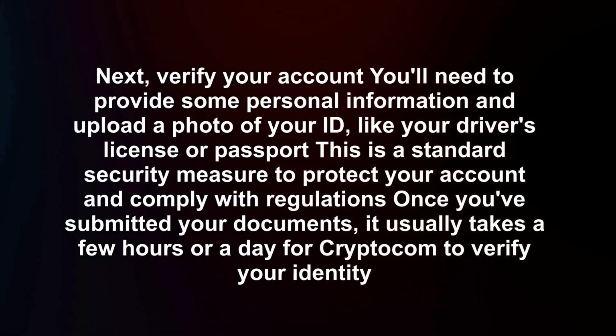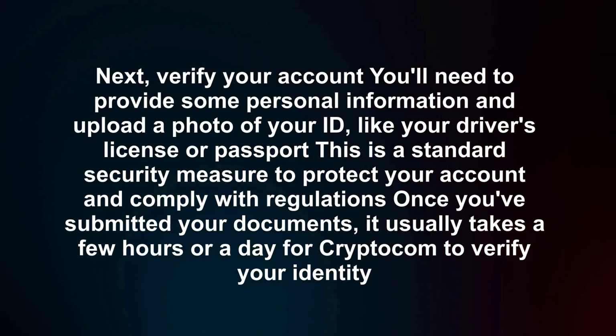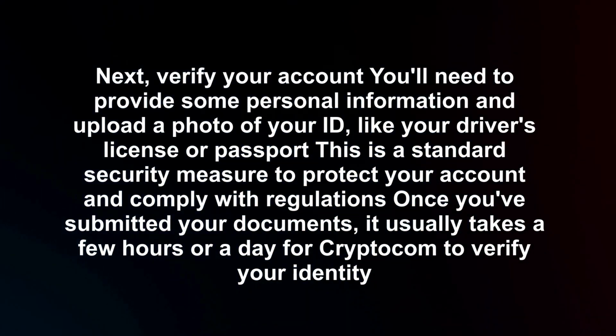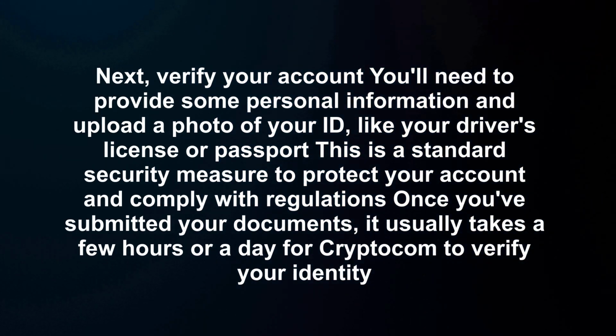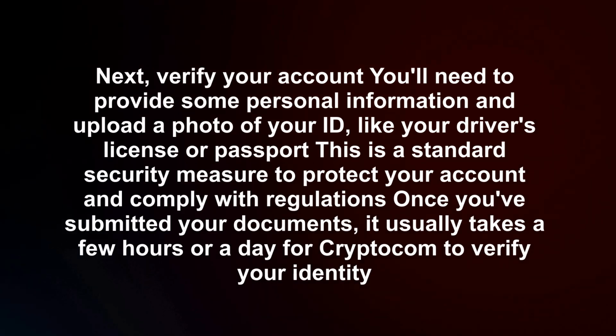Next, verify your account. You will need to provide some personal information and upload a photo of your ID, like your driver's license or passport. This is a standard security measure to protect your account and comply with regulations. Once you've submitted your documents, it usually takes a few hours or a day for Crypto.com to verify your identity.